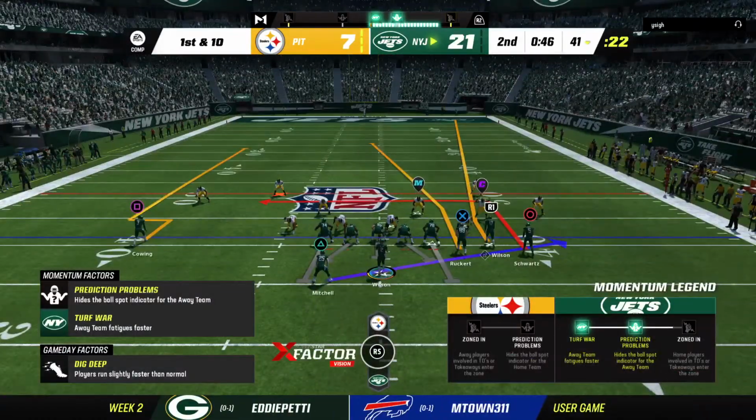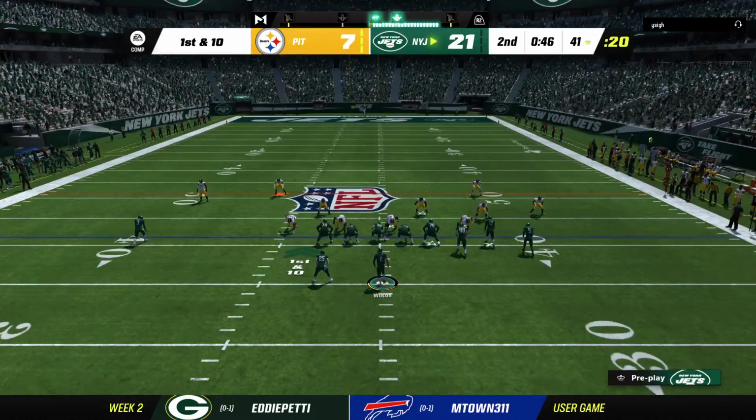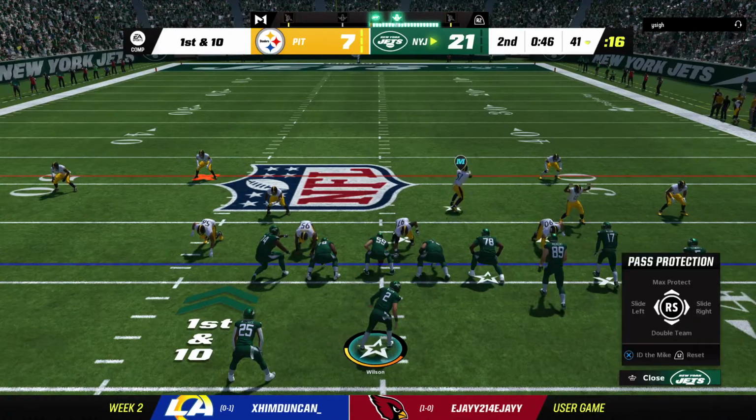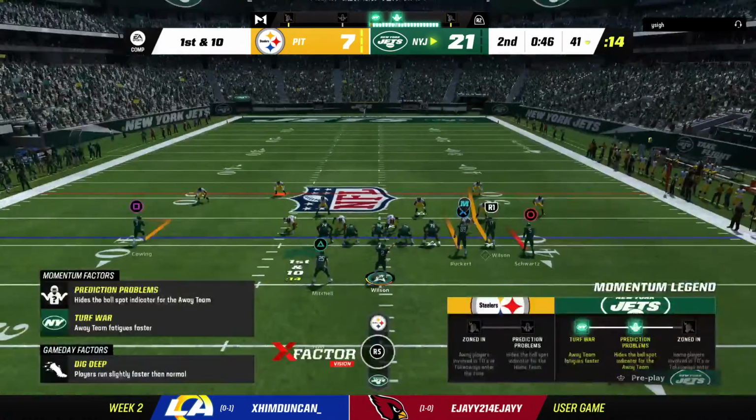The New York offense taking over for their next possession. And they do have terrific starting field position, but no timeouts to work with, so they'll need to operate quickly.